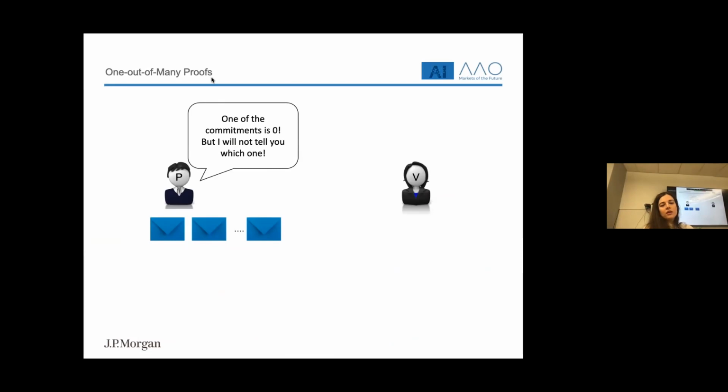I didn't put the citation here, but I think it was from Sahai and Jens Groth, the first time they introduced one out of many proofs. Basically, think that you have a bunch of committed values and you want to show that one of them is a commitment to zero. I'm not going into the details because we're using these proofs completely as a black box. We didn't change them; we just needed to make them work for these commitments and the shares that we have.